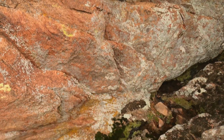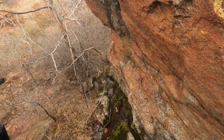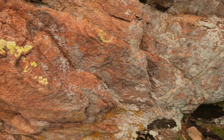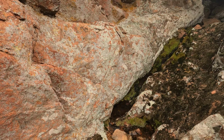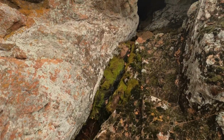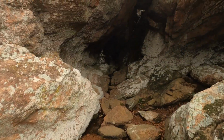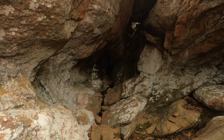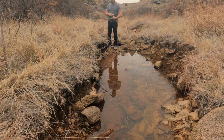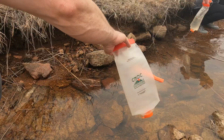Cool spot. You got this little dripping waterfall here, and it goes up into this. Look up down here. Comes up in to here. So this is the water source we've got. Not much. It's not running, but it's what we got.